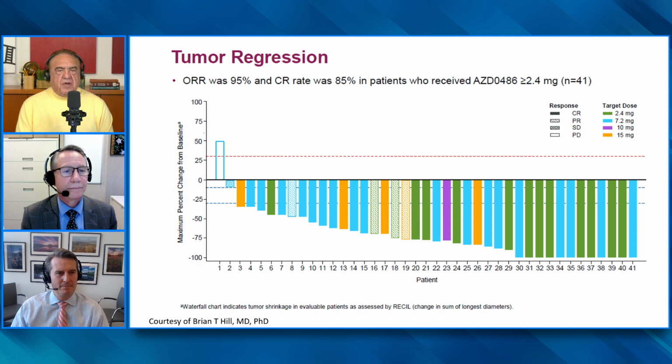So again, Steve, any thoughts? And also the issue of, again, sequencing, mechanisms of resistance. It seems, first of all, it's a great waterfall plot and great data, but it seems logical that it'd be great to have a different target that you could switch to. Any thoughts about these data and where you think it might lead, Steve?